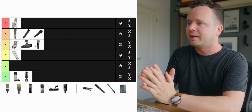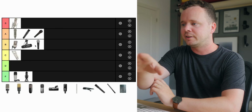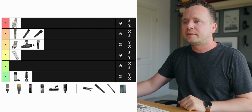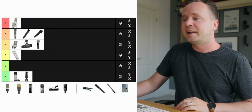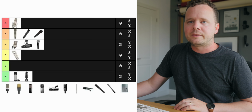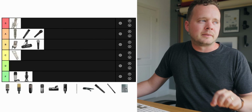Okay, moving on. I do have one more microphone that I think is S tier out of this list. I'm curious to know if you guys can spot which one it's gonna be, but let's go ahead and jump into the Beta 91A. To me, the Beta 91A is a perfect kick microphone, but it's missing a piece. So it's not perfect because it's missing a piece. That's literally the definition of not being perfect.